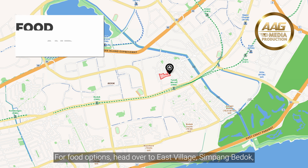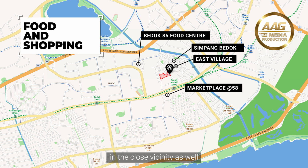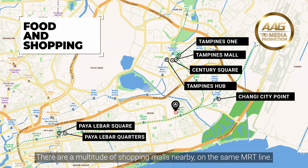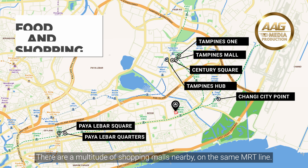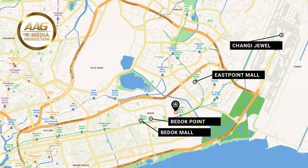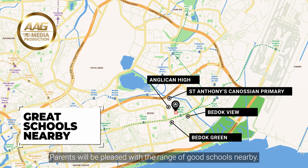For food options, head over to East Village, Simpang Bedok, Marketplace at 58 and the famous Bedok 85 Food Centre. You have easy access to various supermarkets in the close vicinity as well. There are a multitude of shopping malls nearby on the same MRT line. Parents will be pleased with the range of good schools nearby.